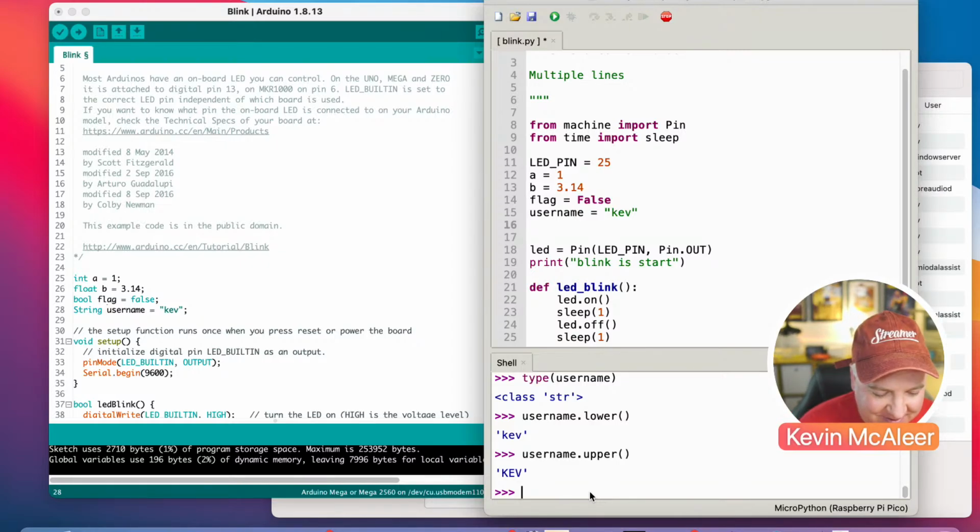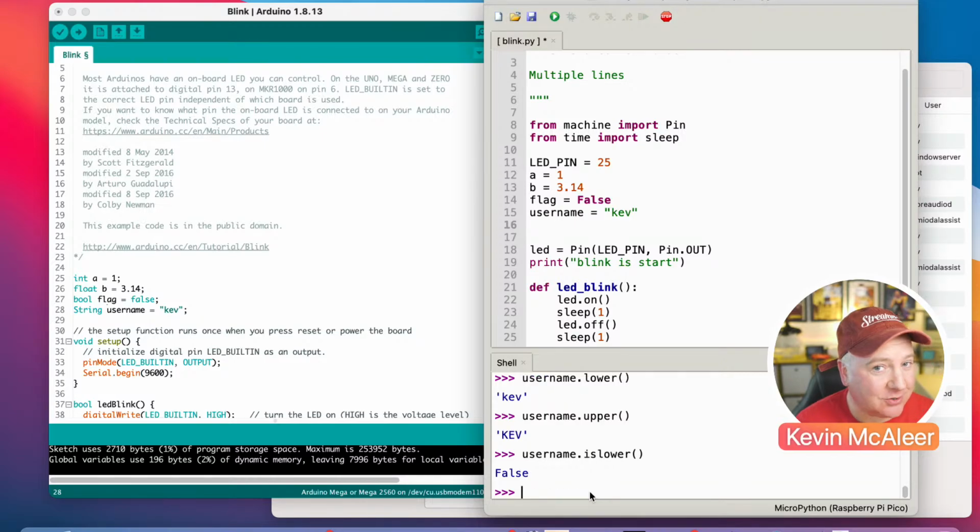I can say username dot islower, and it's not lowercase, it's sentence case because it has a capital K. I can say isupper, and that's also false because it's got a capital K and not all the rest of the letters capital. So there's all this extra stuff that you get for free in Python because they're not foundational types, they're classes, and it generates these on the fly.